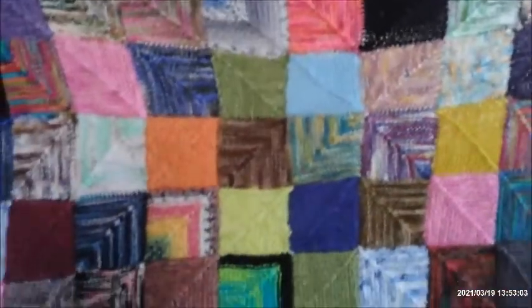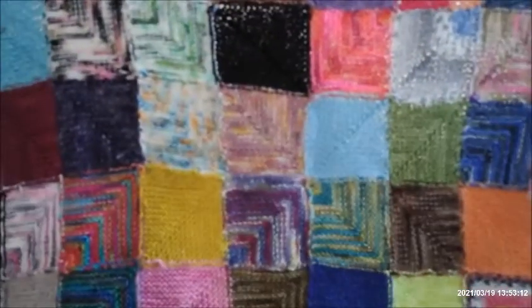Next we come to my scrappy blanket, and Beverly Simmons, you will be very proud of me. She's been teasing me about all the ends I had to weave in. Because I was being lazy. I was not weaving my ends in as I went. So I did not get as many squares done this week. However, I did get all of my ends woven in. I'll show you the back because that's where it really shows. So there you go.